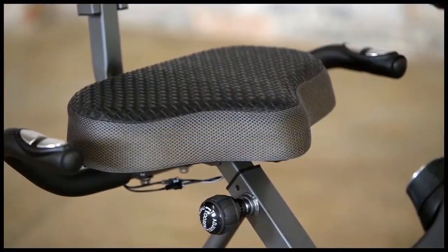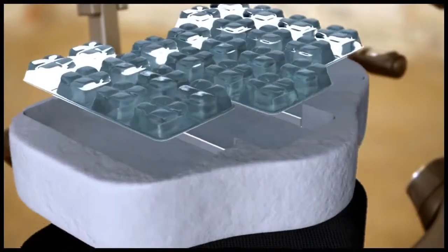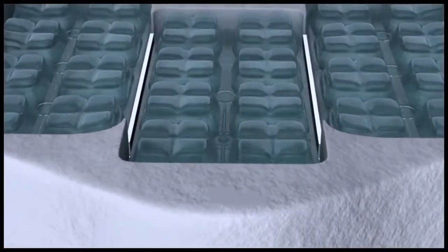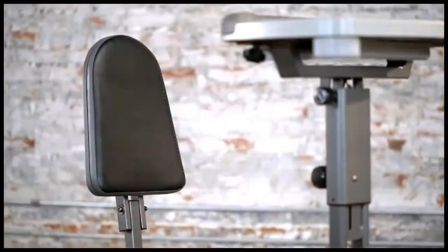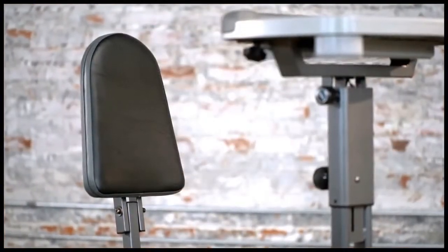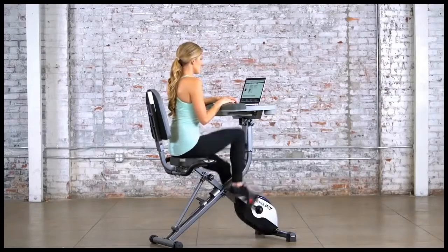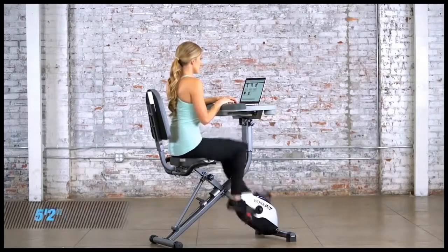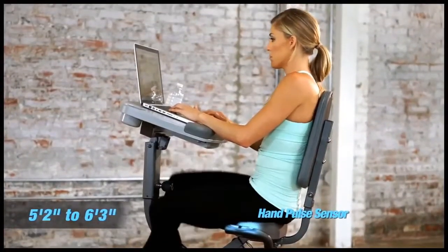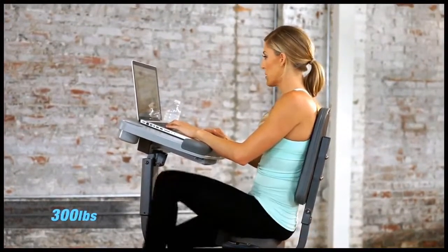The WorkFit 1000's ultra-luxurious AirSoft seat has individual air chambers that disperse your weight while providing the most comfortable seat for even your longest workouts. The large foam backrest will enhance back support and ensure a pleasant exercise and productive work experience. The WorkFit 1000 accommodates users ranging from 5'2" to 6'3" tall and up to 300 pounds.